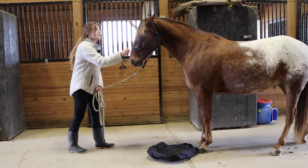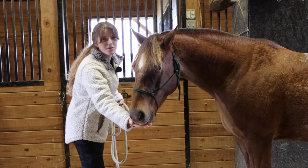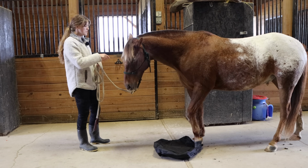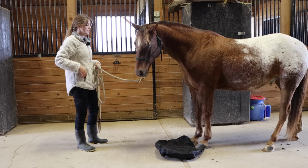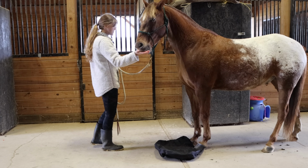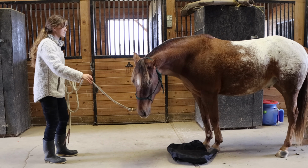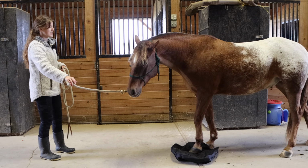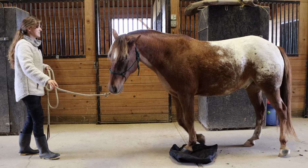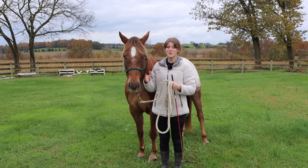Good, good. So this can be great too if your horse has trouble getting on the trailer and they're really apprehensive about that. You can do this exercise with them, just getting them to put their feet on the trailer and reward. So there, he's barely on the bag, but he is on it. So I'll go ahead and reward him. Good boy. Can we walk over it? You're gonna jump, aren't you? Good boy. Oh, that's so smart. Come on. Good boy.